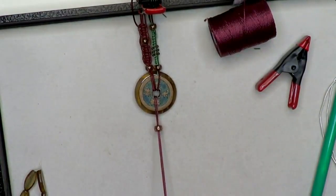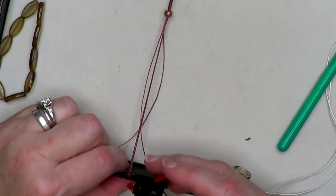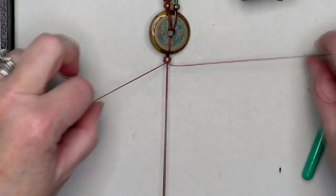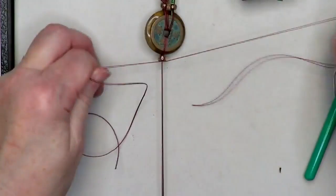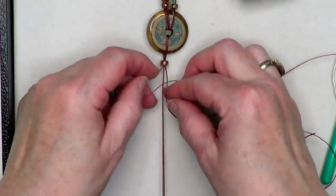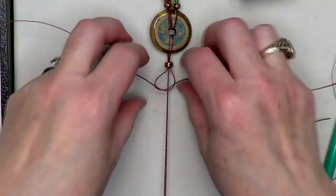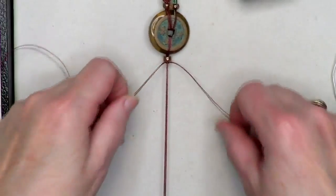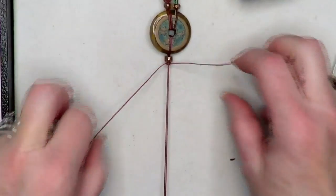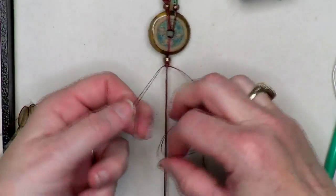There we go. Find my center two again, which I think are these. Clip them on the board. There we go, bring that up. Whoops, switch sides though, because I don't want to twist my threads. Now, let me just add a couple, like I did before, to tame all the threads. I've done one macrame flat knot. Maybe I'll do two macrame flat knots.